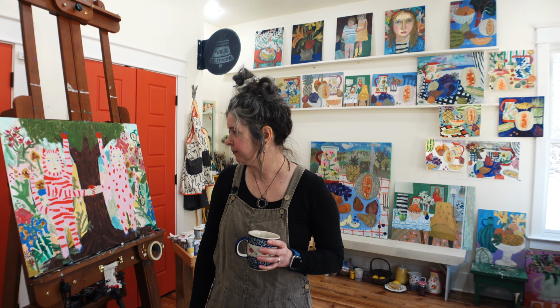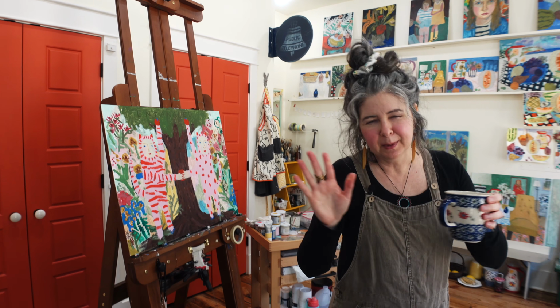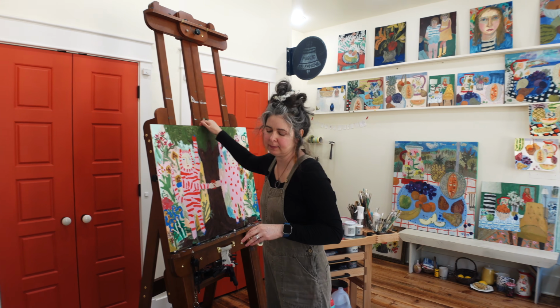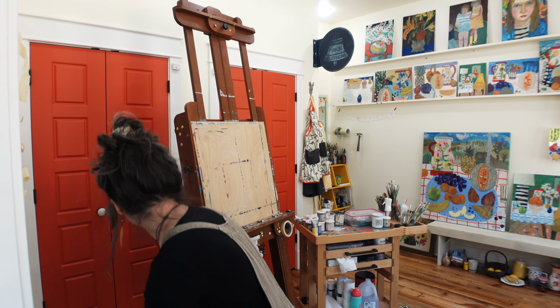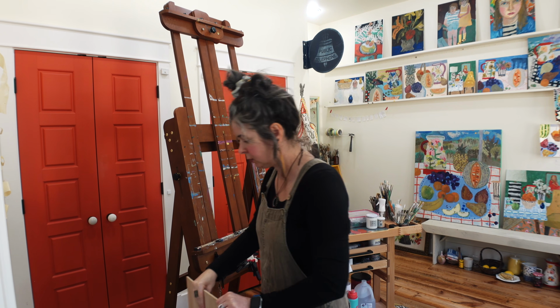Let's see, what should we tell them about first? Go around the room. Okay, let's just talk about the easel first, because this is a biggie. Let me put my coffee down because I need my hands for this. So this is a painting that I just started this morning, so let's not look at it too much. I put this here when I'm doing paperwork usually.